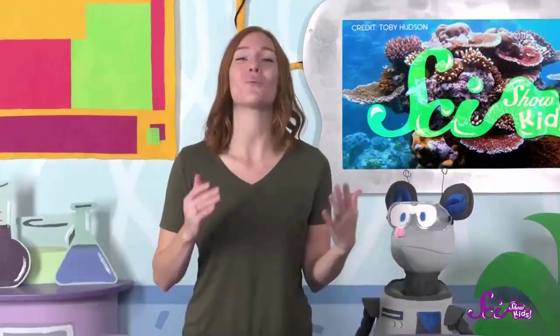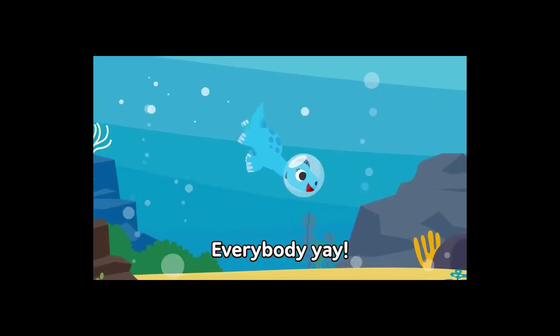The Great Barrier Reef is an important place for all these animals, and it's an important place for people too. The reef helps protect Australia from the strong waves that storms churn up from the water. We can also make some types of medicine using the plants and animals that live there. Everybody, yay!